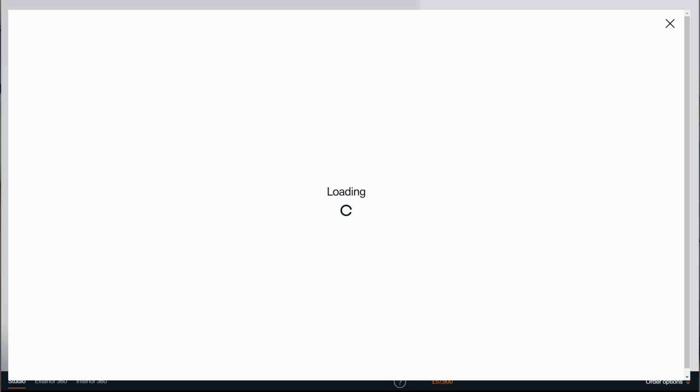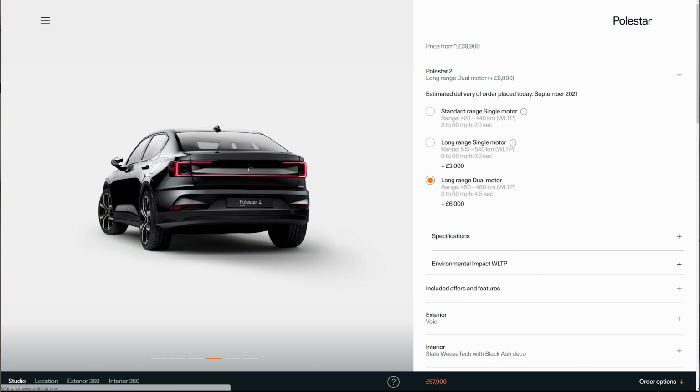So you can get the heat pump and the nice glass roof with Harman Kardon on the single motor design if you want. Or you can add that onto the dual motor design if that suits you better. So full flexibility for the customer.